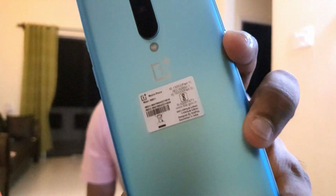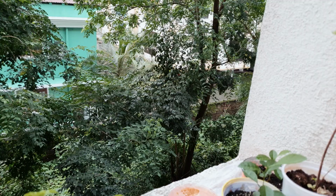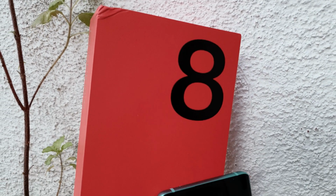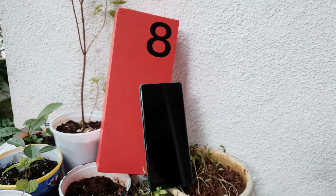So this is the OnePlus 8. It's really beautiful. And especially nowadays, this is specially written: it's assembled in India, as it's written over there. The color that I have with me is the glacial green. I like this color and the finish because it's not a fingerprint magnet. At least it's not like the glass backs.